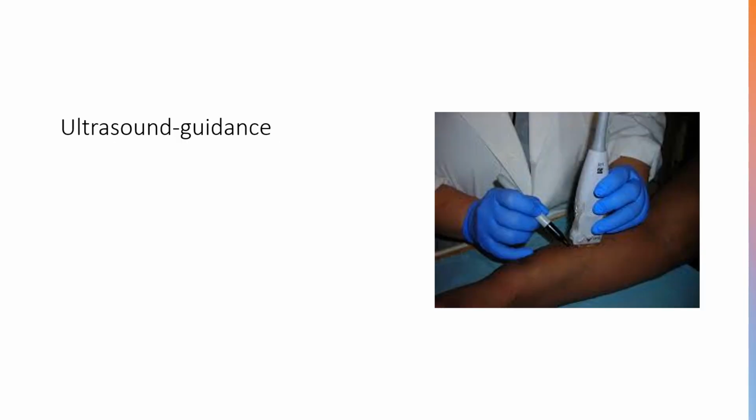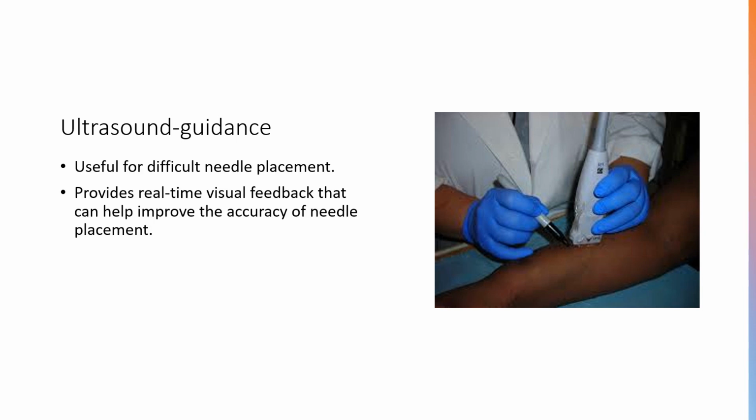Sometimes needle placement is very difficult, and ultrasound can be a useful tool for cannulation. Ultrasound-guided needle placement provides real-time visual feedback and can help improve the accuracy of needle placement. You can actually see the needle penetrate the blood vessel, and therefore it has the potential to minimize AV fistula damage, and that, of course, is good for the fistula in the long run.